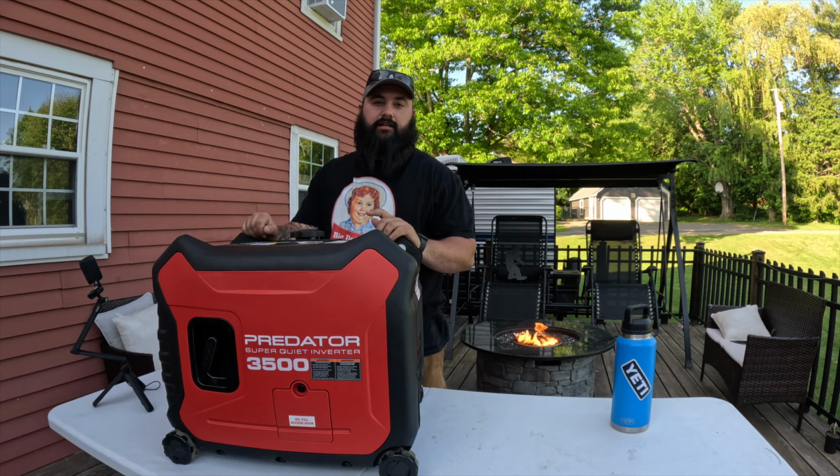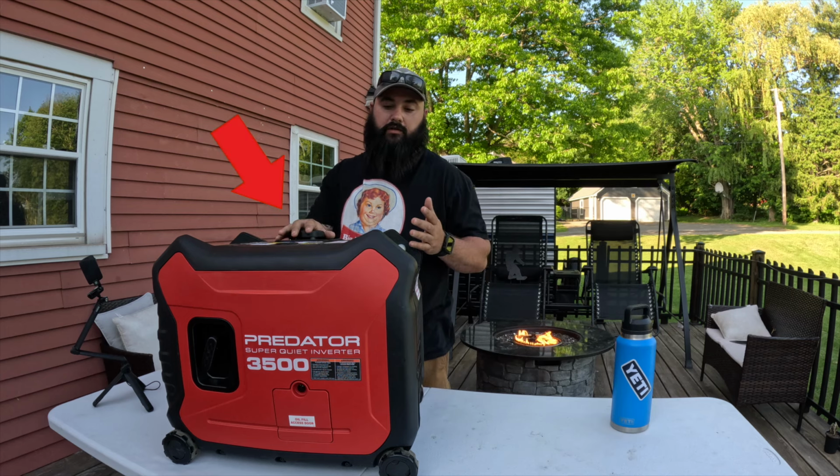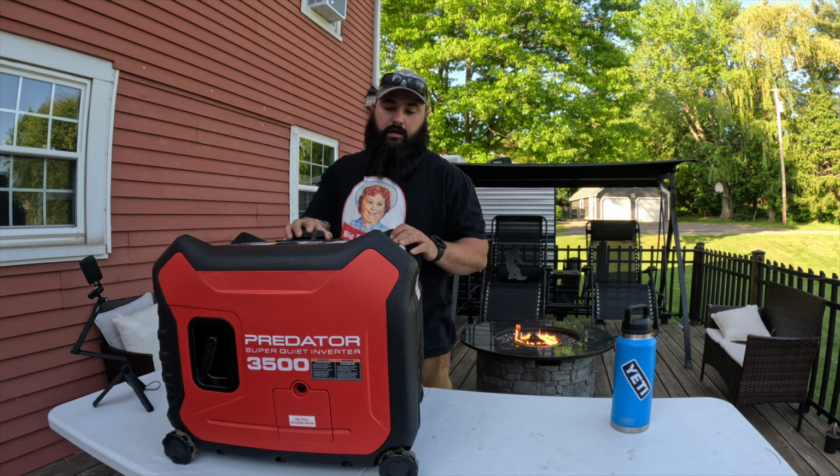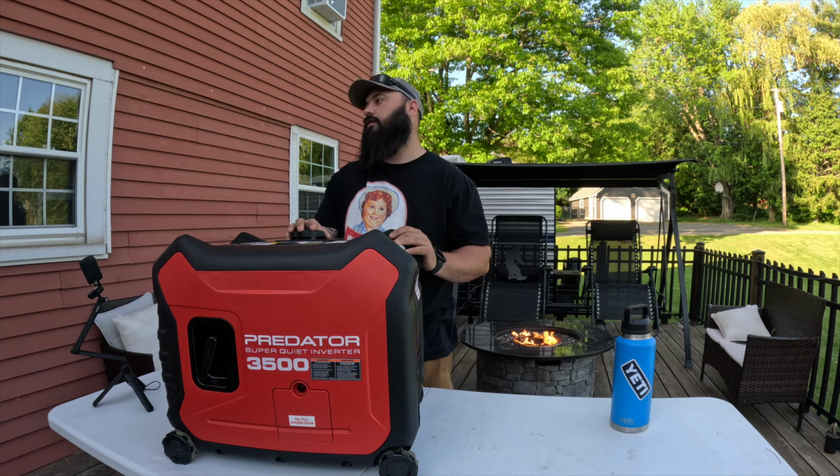As you can see, I did get the new generator home, and I got the gas in it, and I also filled it with the oil. I put the oil in to the threads just like I did the first time.